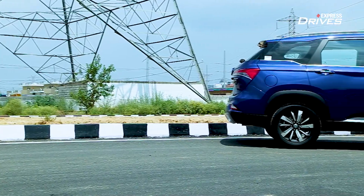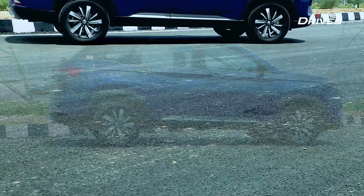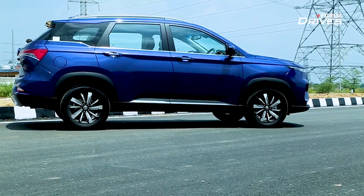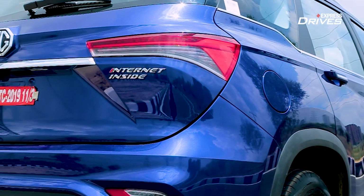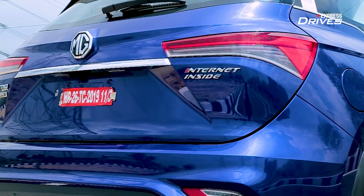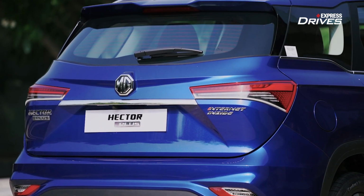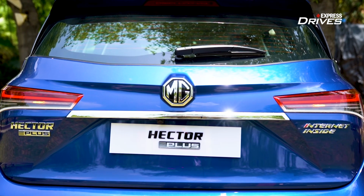As far as the side profile is concerned, the Hector Plus doesn't look very different from the standard Hector, but it's around the C-pillar that you can see the panel features an extension and it clearly looks longer. At the rear there are updated tail lamps, an updated bumper and a new skid plate, which give the Hector Plus again a little difference from the standard Hector, and it looks a bit wider, a bit more premium.